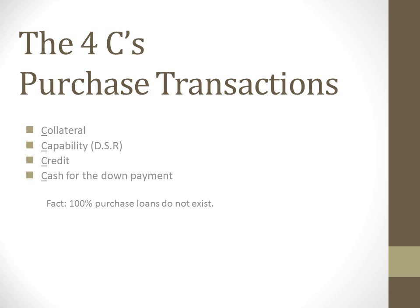In a purchase transaction, what you're really looking for is collateral, capability, credit, just like we talked about in the previous slide, but the big thing is cash for the down payment. The cash is going to have to be declared. It's going to have to be above board. It can't be hidden in the mattress. Any investor, any underwriter needs to see where the cash for the down payment is coming from. There has to be equity in the transaction. The closer you get to 100%, the less likely your loan will be fundable.